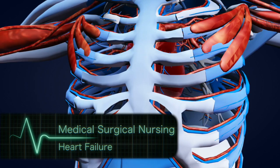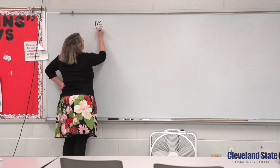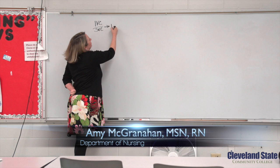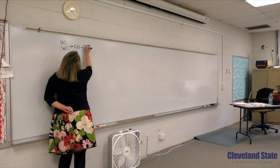Feel the blood flow through the heart first. Okay. Where does it come from? The superior vena cava and the inferior vena cava to the right ventricle. Is there a valve in there? Well, yeah, there's a tricuspid.